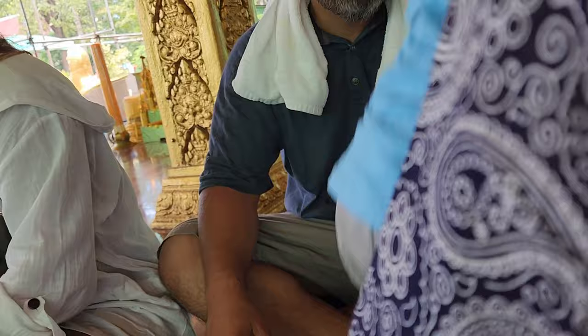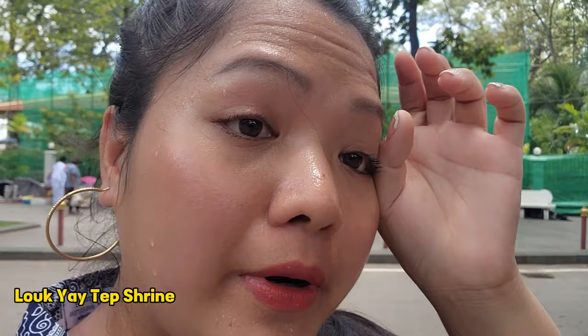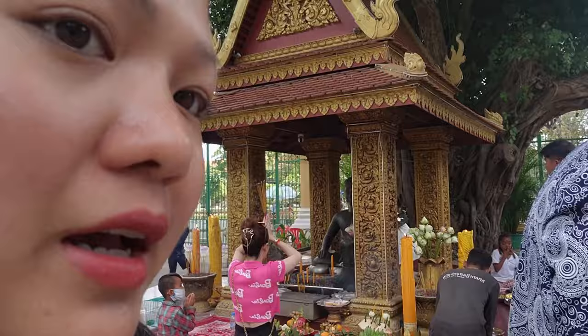So we are coming here to pray to the grandma. We call her Lok Yai Tape because she is on the street like that. So we mostly pray for the safety net. I don't know how to say safety net. That she can take care of us every time we travel by air, by boat, by bus, by train, or whatever. And yeah, that's what most people come for.